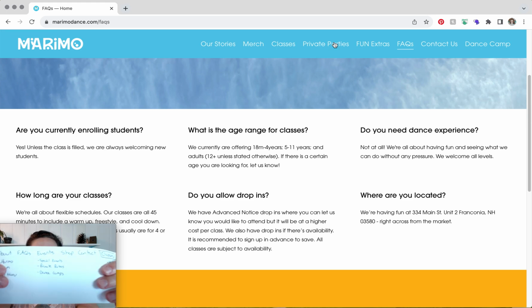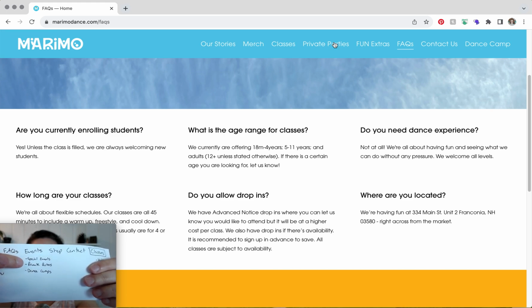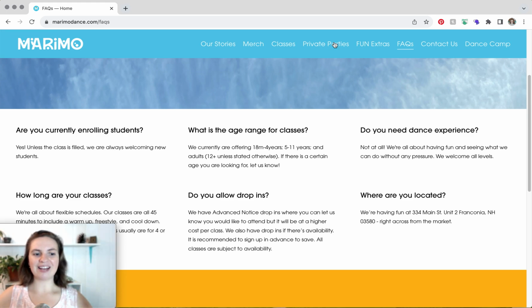So I'm going to pull this up again. I would recommend making events its own tab, and then underneath having special events or pop-ups, you could call it, and then having private parties and then dance camps. So that helps you shrink up that navigation, keep all of the events in one place. So we're going to go to the events page now.